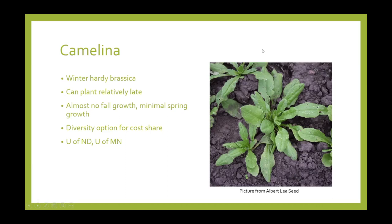There's some good research being done with, I put UND, but that's actually North Dakota State and University of Minnesota. I also wanted to give a shout out to Ruth McCabe, who's over here in the red vest. I learned a lot of camelina information from her at a conference in Iowa, so ask her if you have more questions about camelina, specifically opportunities maybe around relay cropping or double cropping.